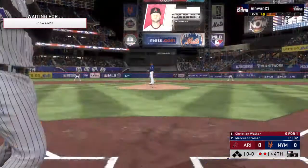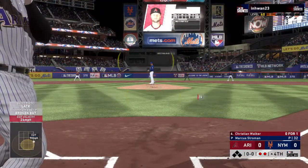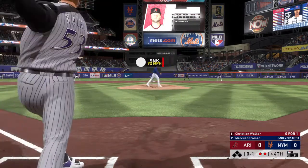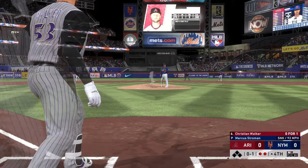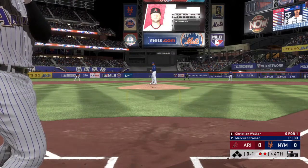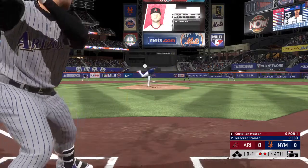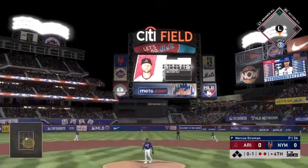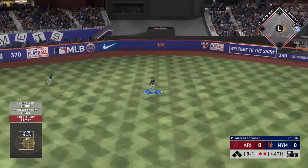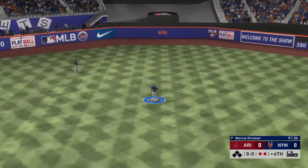Now at the plate, Christian Walker. 0 for 1 for him here in this one. First offering on its way. Just a tick behind for a strike. Not shocked by their aggressive nature at the plate today, but they've got to change their MO if they're going to compete in this one. High in the air out to center field. And he'll get there in plenty of time to put this one away, and that's three.